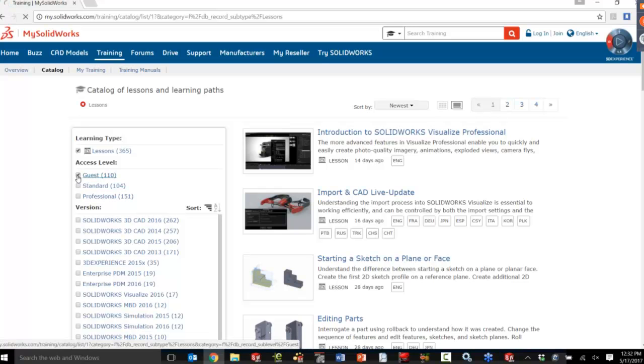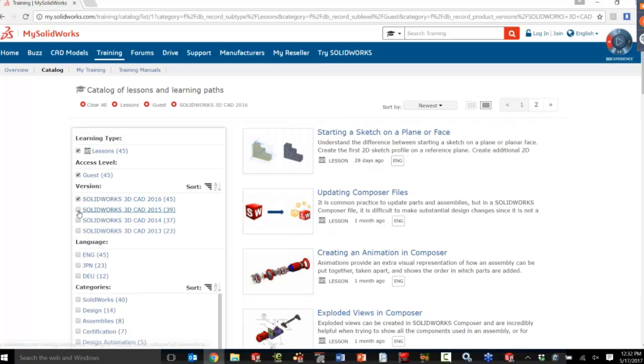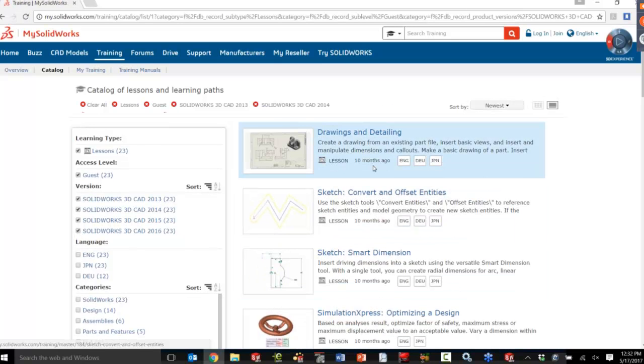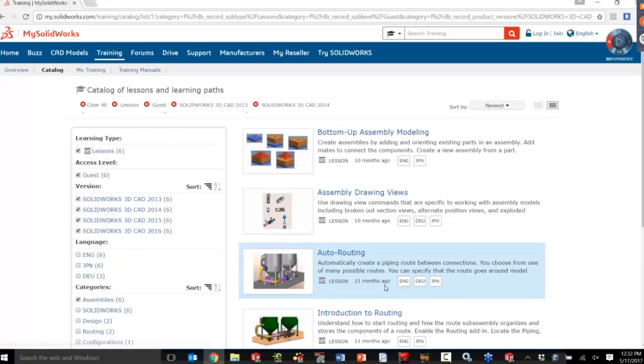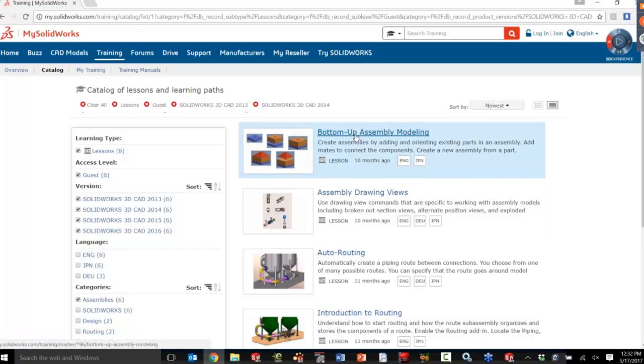If I go ahead and highlight, narrow it down, I'm looking for SolidWorks CAD specifically, and maybe I don't care what version it is. I just want to know all the lessons there and see what's going on. Or I'm interested in design, or I want to look at stuff more about assemblies. So you can go in, and again, some of this may not pertain to you because you don't have routing, for example, but assembly drawing views, bottom-up assembly modeling, these kinds of things. You can go through all these, and some of these are an hour long or whatever, and they're really well done.